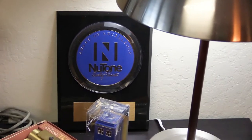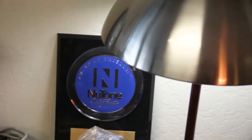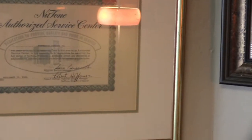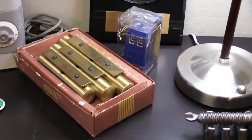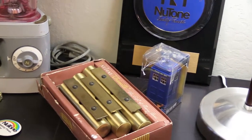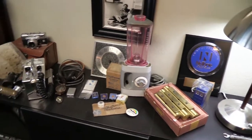I used to tell people that was my $100,000 plaque, because that's how much business we did with NuTone. That was back in the early days. And so you got a plaque if you did a lot of business. Contractor's license, service center certificate signed by Bob Hoffman, former national service manager at NuTone. We have a NuTone chimette, which is a handheld chime that would be used to call people to supper. An original NuTone food center. It's a portable type, sits on the countertop.